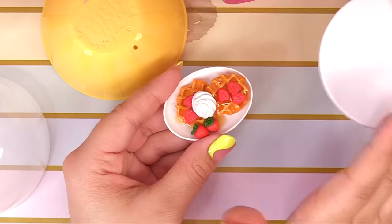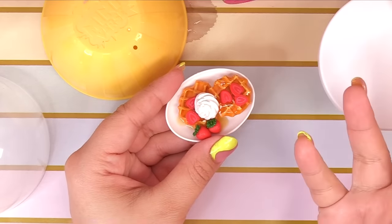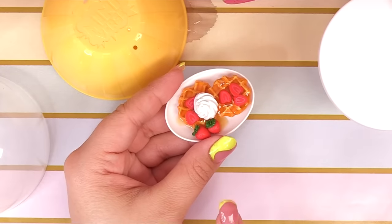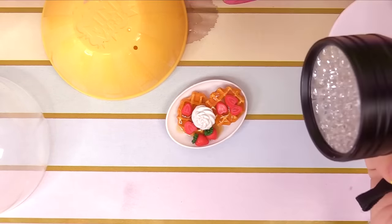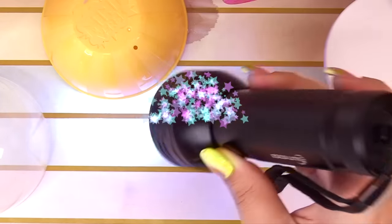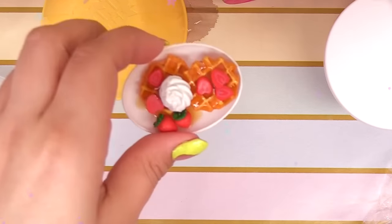Now, you guys would leave this out in the sun for 5 to 10 minutes to cure in the light of the sun's rays. But I'm going to use a UV lamp and cure it indoors. I've got this UV lamp flashlight that'll help me do that real quick. Pew, pew, pew. And just like magic, it's cured. We've got our mini creations.